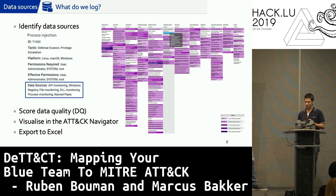The beautiful thing you can do with DeTT is, once you have administrated your data sources and you know what data sources you have, DeTT will map it back to MITRE ATT&CK. Then you can create the overview, as you can see on the screen, that gives you a rough overview of your potential visibility for these techniques based on the data sources you have. And the darker the color, for example the darkest color, means that you have all or almost all data sources available for that specific technique.